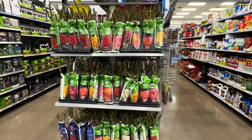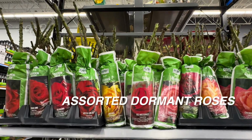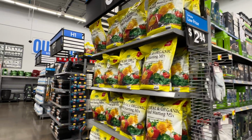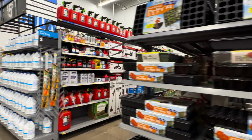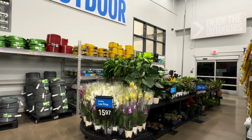So it looks like they've gotten some roses right over here. This is an end cap. All the roses are for $9.97. I grew a bunch of roses back in the day, but the problem is they ended up getting disease. Roses are actually kind of difficult to grow, even in direct, hot sun. But they've got their planters right here. I will have another video comparing Target and Walmart planters, and we are gonna see that they are also restocked.